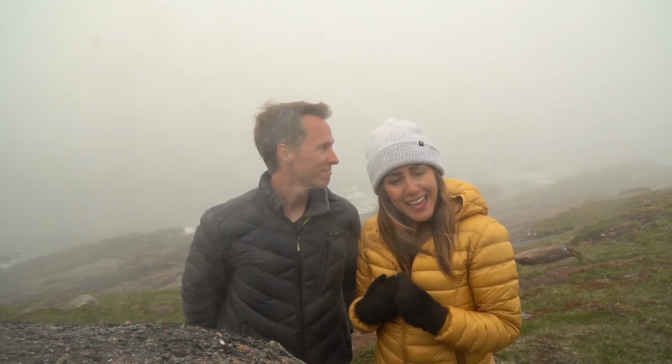A place you shouldn't miss, which is only 20 minutes drive from St. John's, is Cape Spear National Historic Site, the most easterly point of Canada. Can you see it? Neither do we! Well, just a little bit, and we can hear the waves.